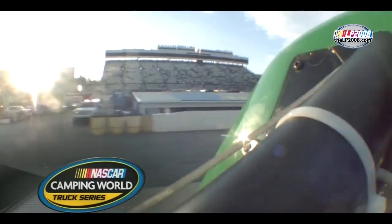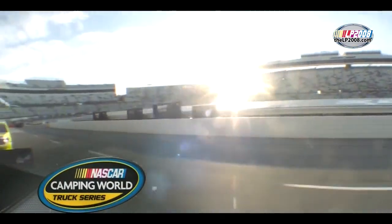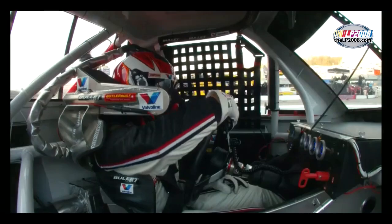We're riding along with Johnny Sauter. A close call for him.